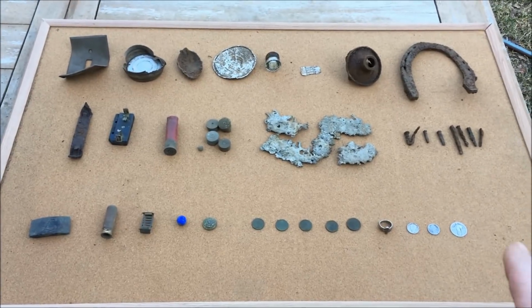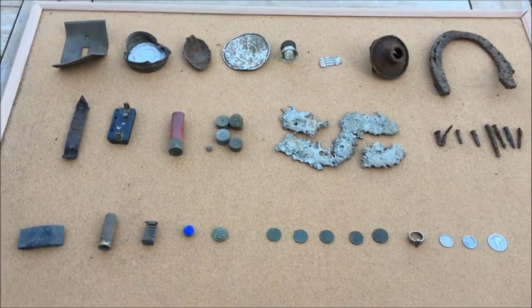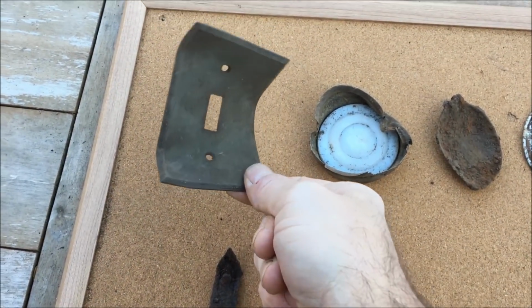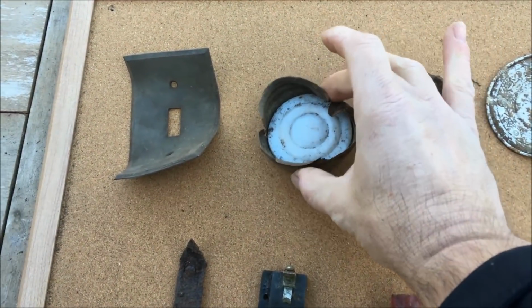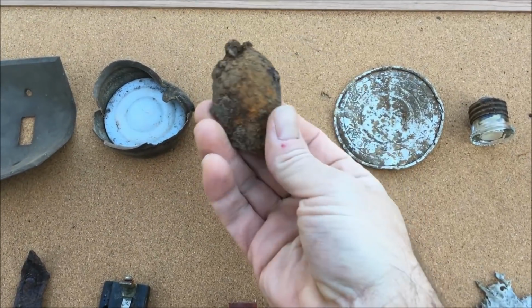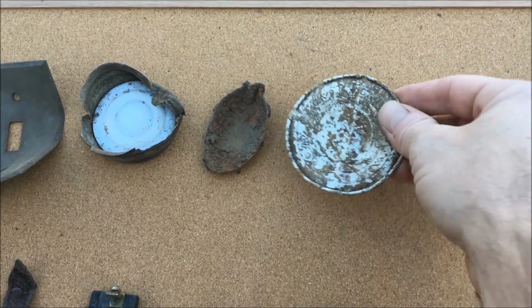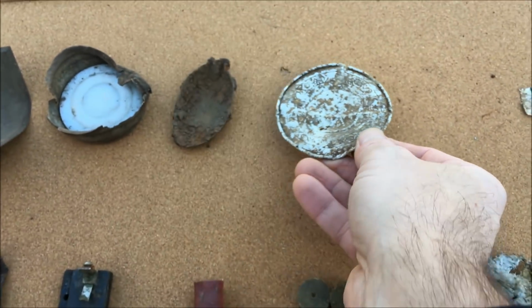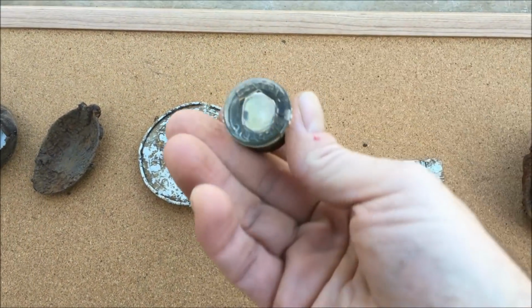All right, I'm back, guys, and here's my interesting and really cool things I found on today's hunt. I'll start with the top. I got this old brass light switch cover, the mason jar lid with the porcelain insert. I've got so many of them. The spoon bowl, this little aluminum lid, which I just thought was pretty cool. Had those cool markings on the outside circle. It's ultimately garbage.